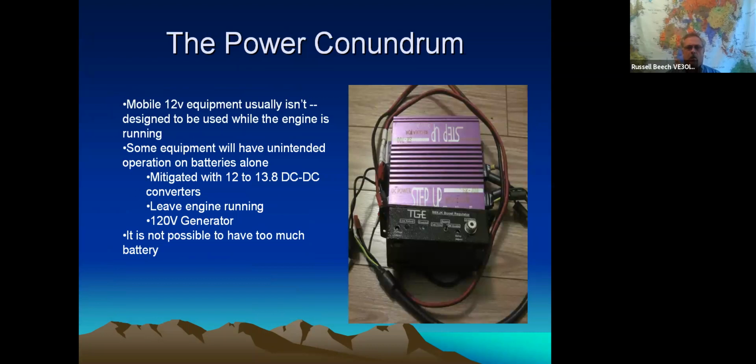A word of warning on 12-volt radio equipment. Almost everything we have is 12 volts. That's what's on the label. But actually, a lot of them are happier a little bit above that. They're actually designed to be used when the vehicle is running.